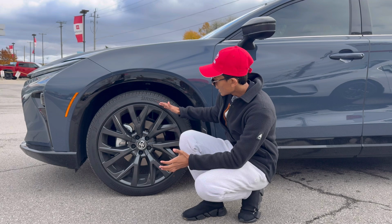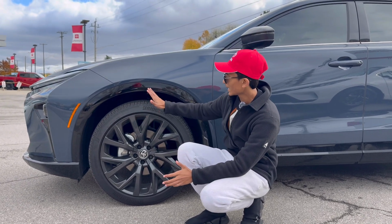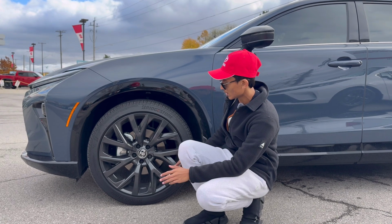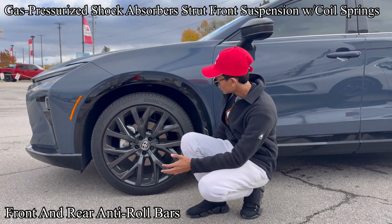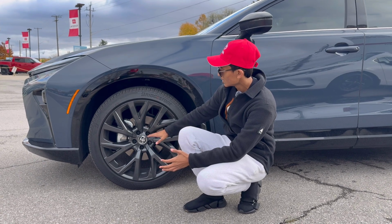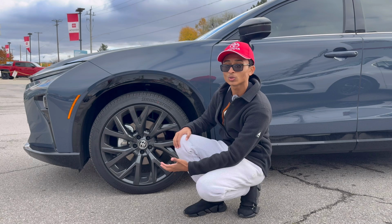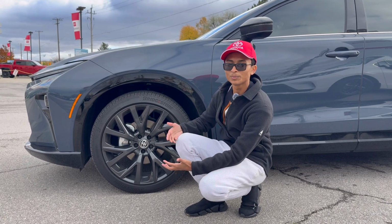These wheels actually suit the car because with this exterior color and the black accent with all of the painted stuff for the sides and the other panels, it actually looks really nice. With these 4-piston brakes, you have strut suspension with coil springs that is adaptively controlled by the car's computer system.